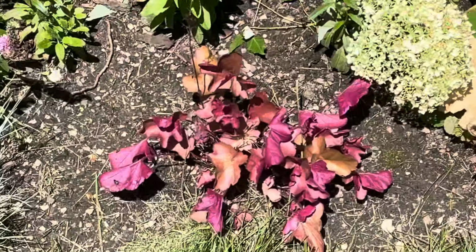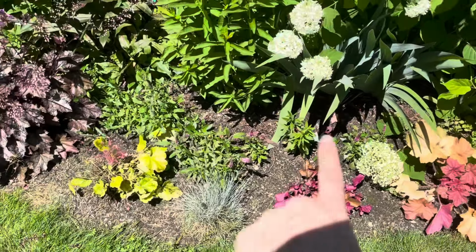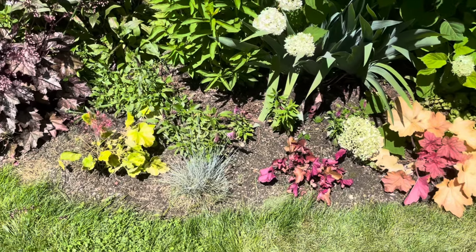This one I have to take out. This is just all curled up and shriveled up from the sun. So I've spotted them around. I have some, I think they're called Goblin. It's Pink Goblin. Yeah, Pink Goblin.